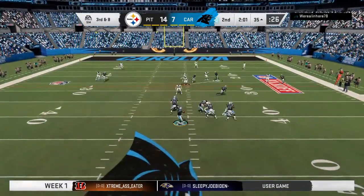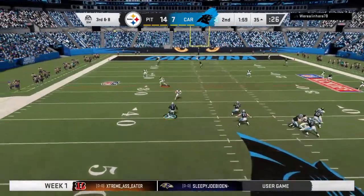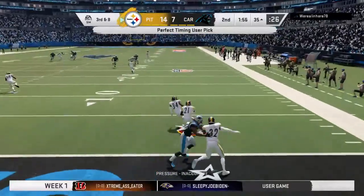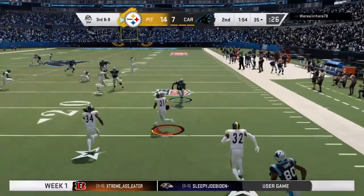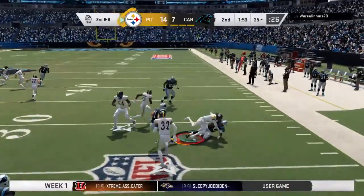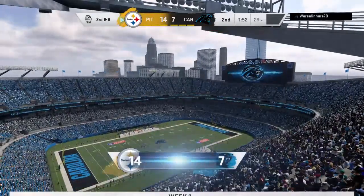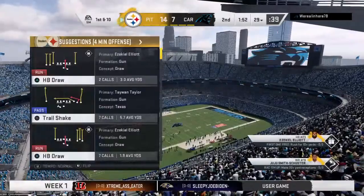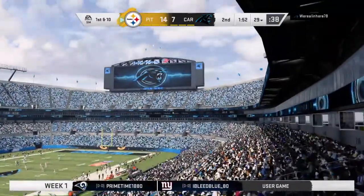Throwing on 3rd down, Newton. Steps away to his left. He's going to let this... Oh, you saw that one coming. It's intercepted. Throwing back across his body. Picked off by the corner, Bradley Roby. And he'll take it all the way up near the 30-yard line. 1:52 to play until halftime.